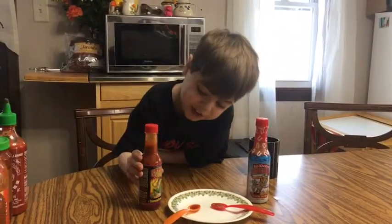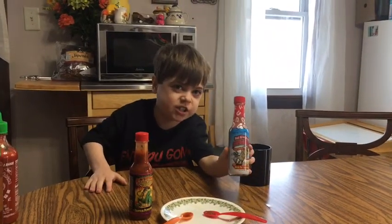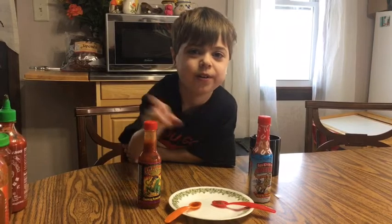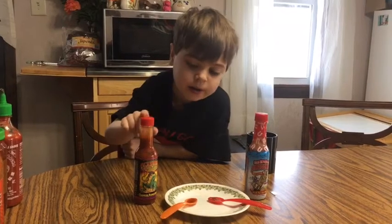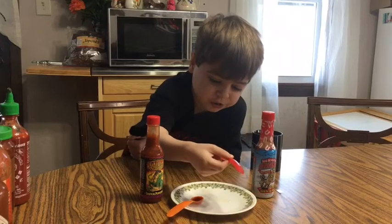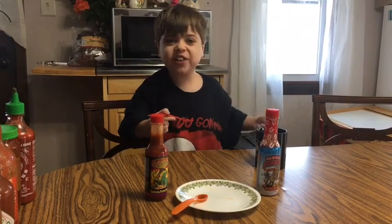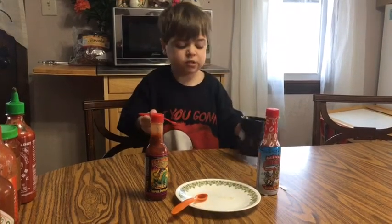All right. Tropic Thunder hot sauce with a lizard and donkey sauce. So, which one should I do first? Eeny, meeny, miny, moe. His name is Donkey. So this one first. Oh, there's little seeds floating around in it. That one too! There's seeds in these! Who would put seeds in hot sauce?